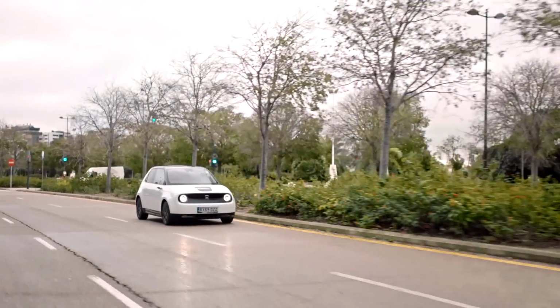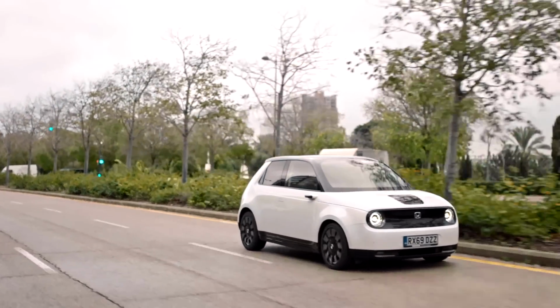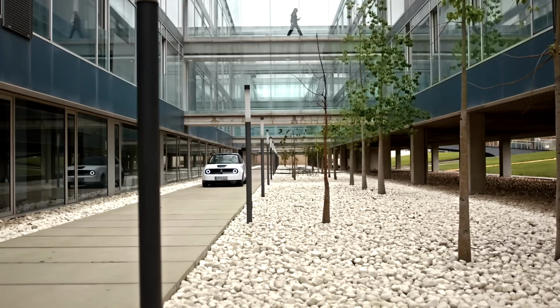There are people on my social media who, when I first saw this car and put pictures up about it back in 2017, didn't even have any interest in electric cars and just wanted a piece of it. They wanted it because of the way it looked, because it's a great piece of design.